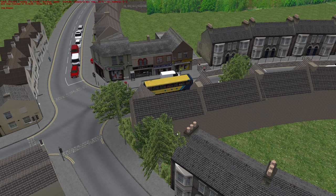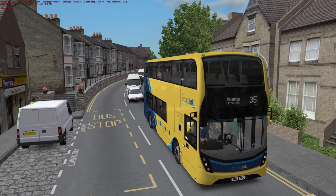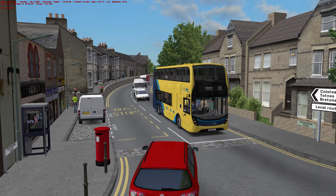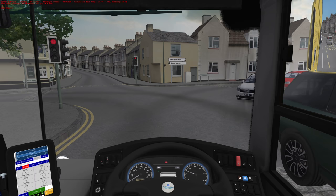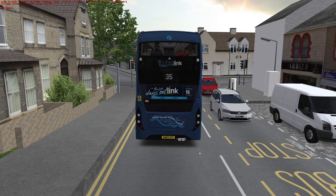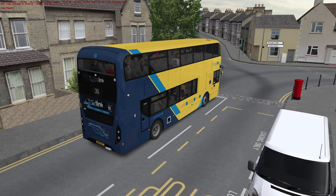I just can't get over this livery. It's gorgeous, isn't it? It kind of reminds me, it's a bit Dublin bus. Are you seeing that? A bit Dublin bus. The yellow and the blue. You've ruined my shot there. Flipping heck. Never mind. Yeah, it's a little bit Dublin bus with the pale yellow. It's not even a bright yellow, is it? It's more of a sandy yellow. Who'd have thought? Sand and sea.